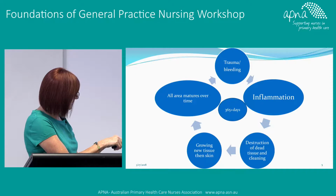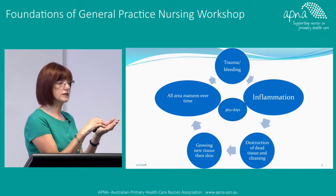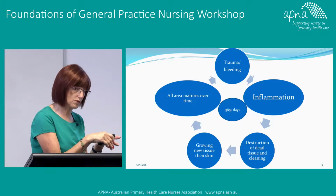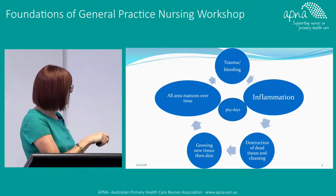So if you've got a new wound and you haven't started to grow new tissue and you can't see skin starting, even if it's at the edges of your wound, you've probably either not got the correct diagnosis, not considered the factors in this person influencing healing, or chose the wrong product. All right, so we need you to go back and reconsider. We give you 4 weeks to move into that phase. Then we go on, and this is the maturing phase, which takes quite a long time.